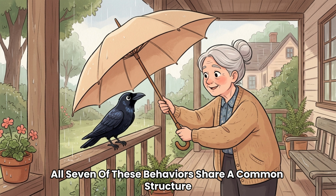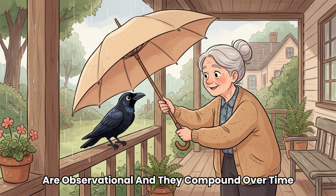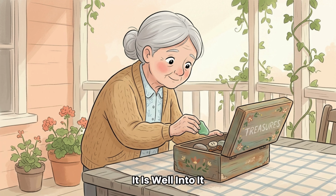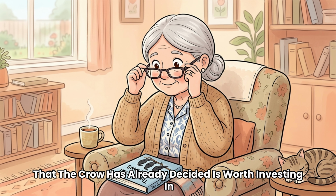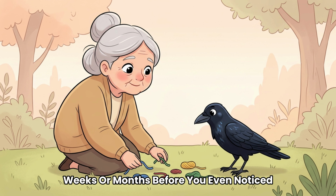All seven of these behaviors share a common structure. They are targeted, they are observational, and they compound over time. A crow that brings you something is not at the beginning of this sequence, it is well into it. The object on your railing is not an opening gesture, it is a marker of a relationship that the crow has already decided is worth investing in. You are receiving evidence of a conclusion the crow reached weeks or months before you even noticed.